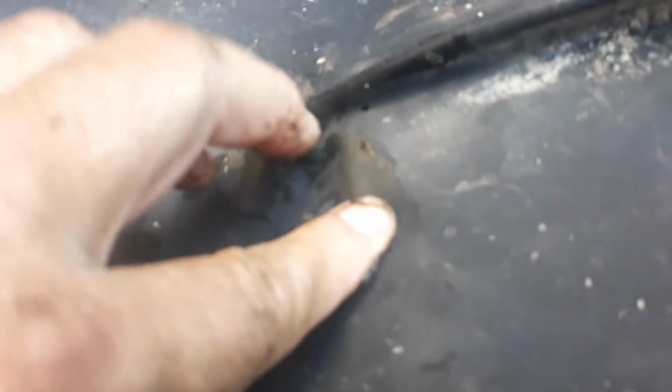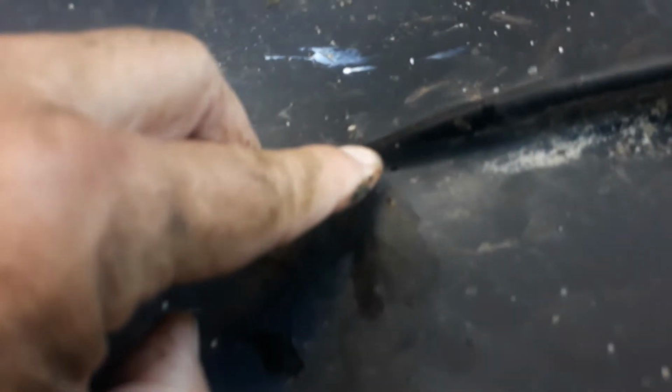Let's see if we can get in there better. I'm sorry about the quality of this. Look at that little hole right there. A little hole in the fold. It ain't much bigger than a pinhead. Drives me crazy. So I gotta go patch that up.